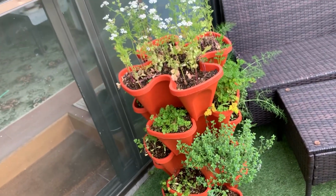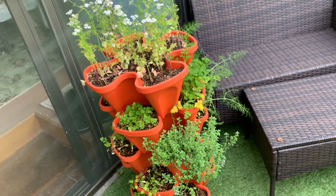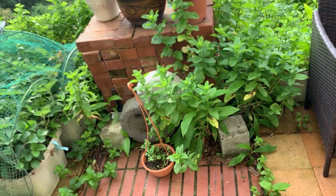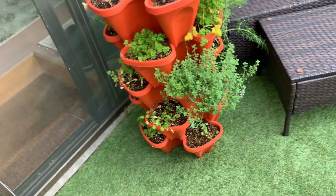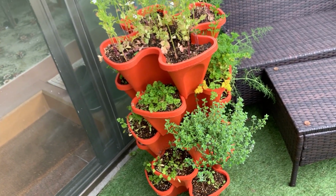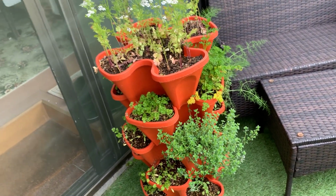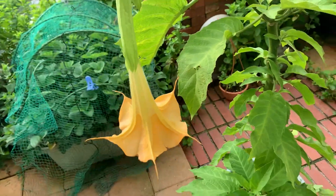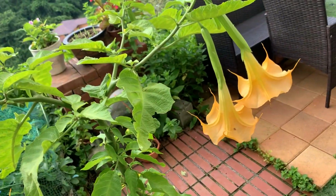Alrighty, I moved the tower over. It was getting over here. I think it was just getting a little bit too much of the late morning, afternoon sun. So I moved it over here to make it easier to come out from the kitchen and snip some things off, especially on rainy days. So, yeah, the trumpet bush is back in action. I'm liking that. Looks really good.